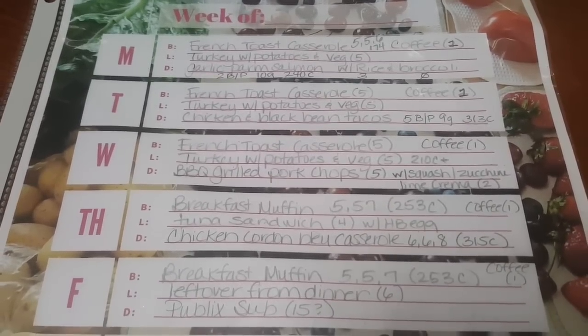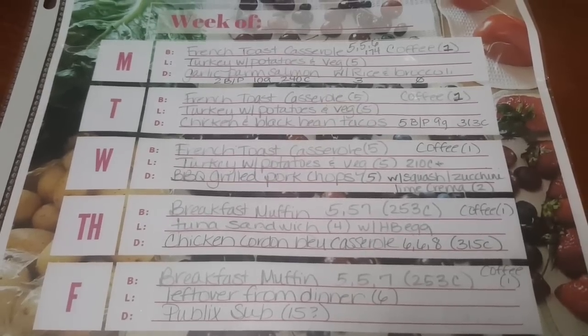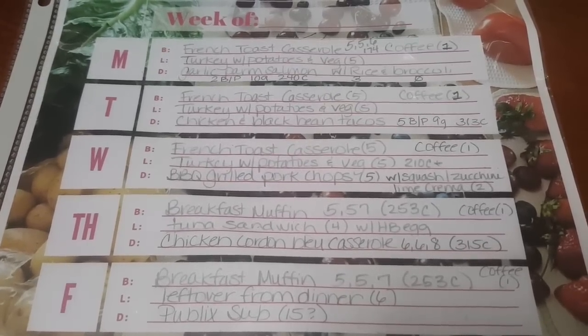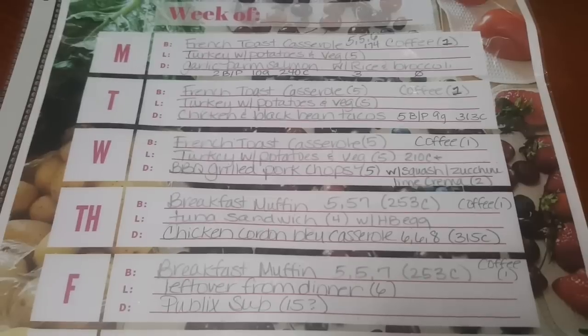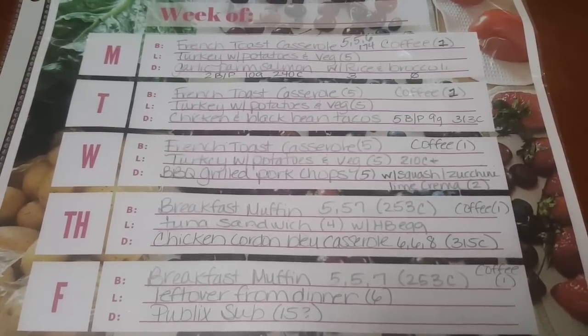Thursday and Friday, I'm just going to do my breakfast muffin, which is basically just Canadian bacon, egg, and cheese on English muffin. That is 5 points on blue and purple, 7 points on green, and 253 calories.